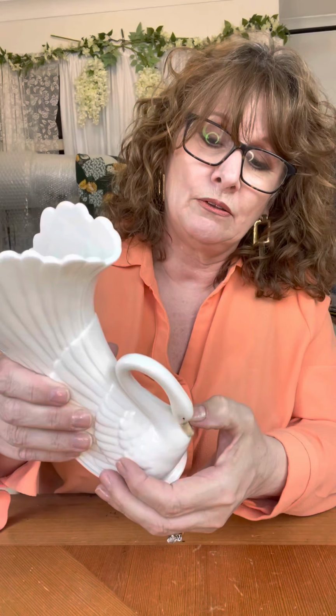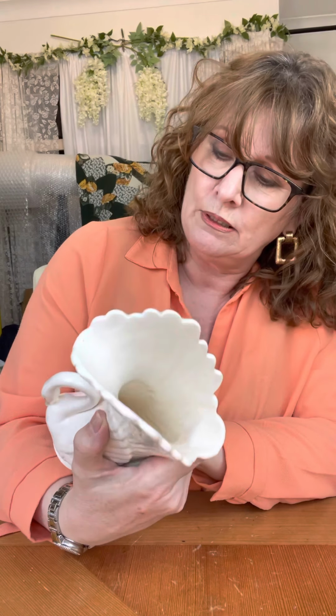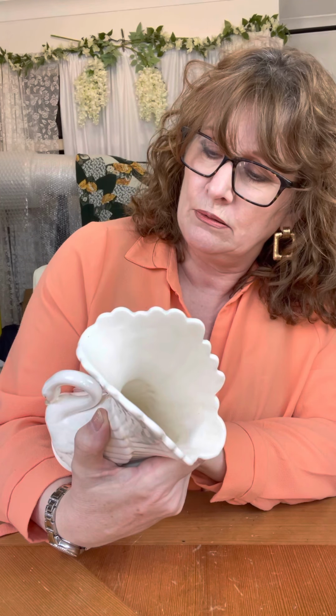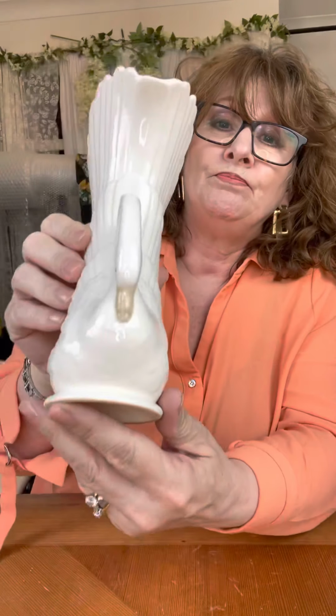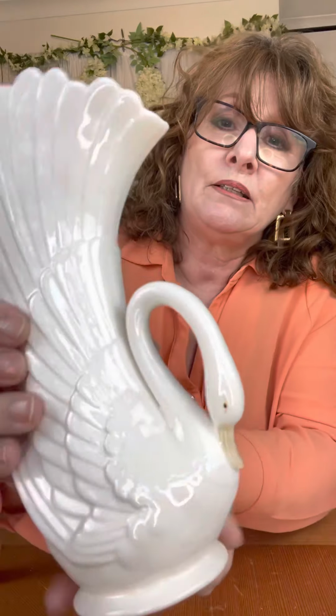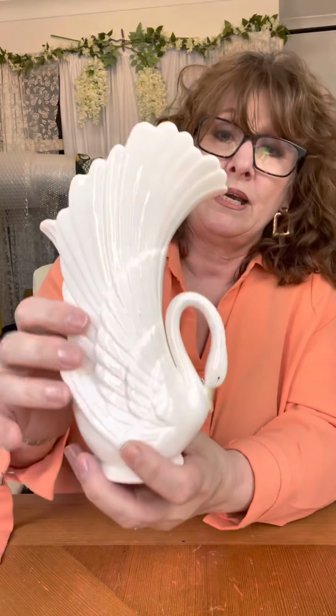Just noticed there is a little crack on there. It doesn't look like it's broken. It's just a crack, probably in the glaze. It hasn't been repaired because you couldn't repair it without another piece being broken. Anyway, yeah, nice little thing. Nice little vase. Yeah, I really like that.